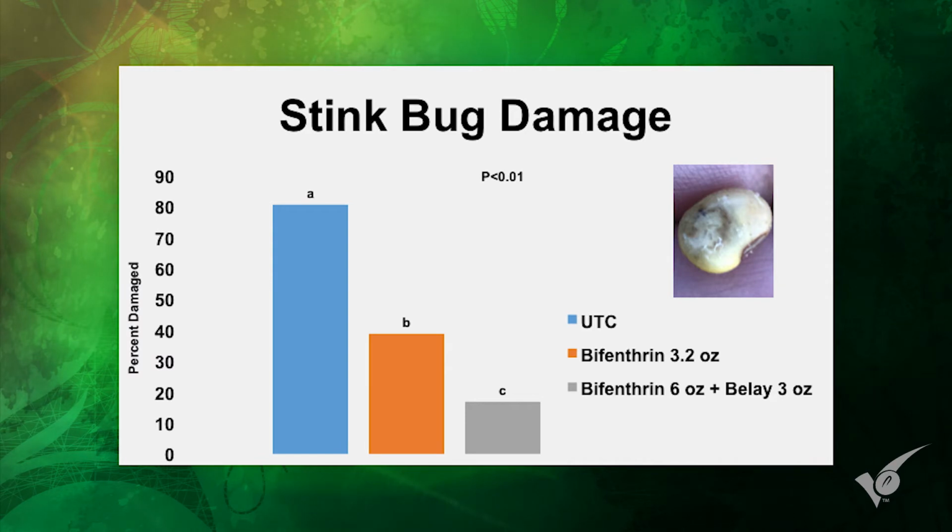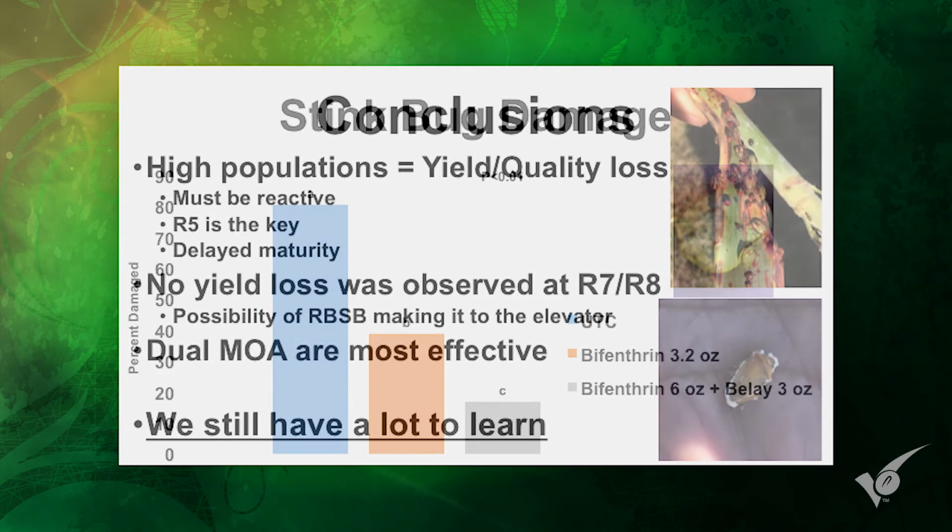And this is looking at the damage. We had about 80% damage in the untreated check and down to about 10 to 15% in the bifenthrin Belay. So we got a good separation on those treatments, looking at stink bug damaged seed there. So you can see the differences.